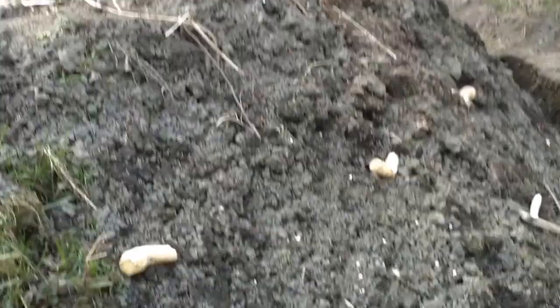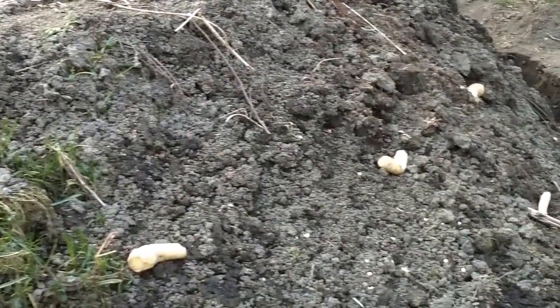So there's 3 there, 4, 5, 6, 7, 8, 9. I'm just going to bury them by cutting a wedge down with my knife and shoving it down in no more than 3 inches deep. Maybe 4 at the most, but I'm aiming for 3 inches. So here I go.